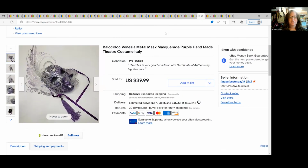This next one, if I can pronounce this right, is a Balakalik Venetia from Italy mask. It was absolutely gorgeous. This one estate sale had several masks and I didn't want to store them. This is terrible, but I didn't want to store them. So I didn't buy any more than this one because she was just gorgeous. I couldn't leave her there.